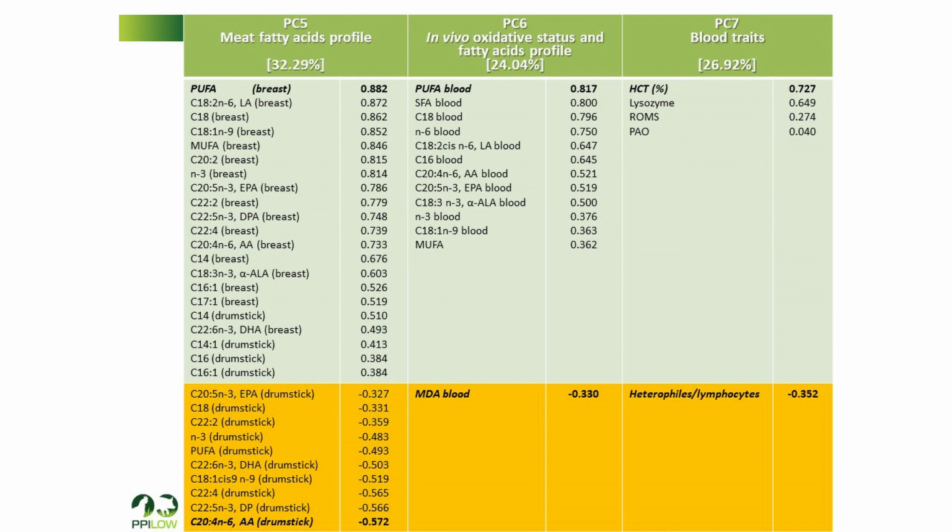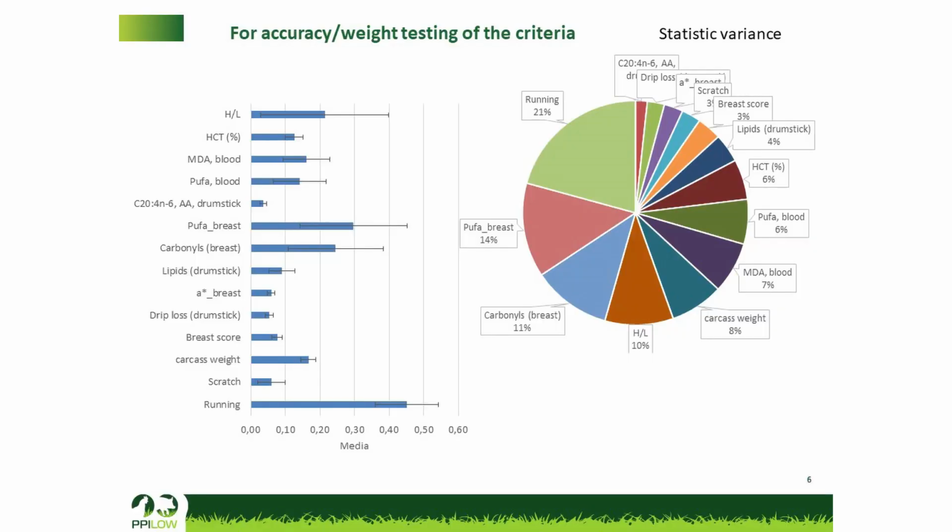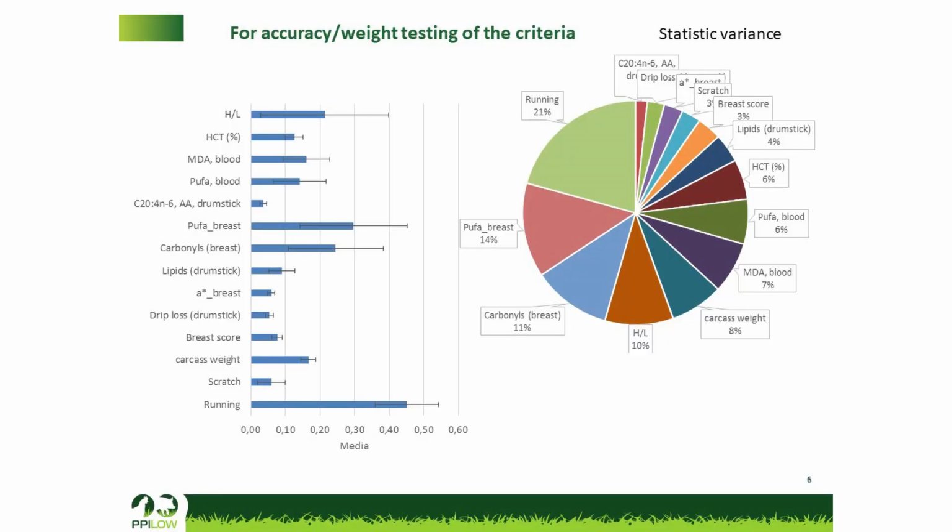The PCA gives us the weight of these parameters. To evaluate if the weight really explains the variances between these parameters, we analyzed a statistical test of variance, and we found that the explanation is reported here. Running explains 21% of variables. We can consider it a good marker, a good variable to discriminate the different groups analyzed, followed by polyunsaturated fatty acid of breast, 14%, carbonyls of breast, 11%, the ratio heterophil lymphocyte, 10%, carcass weight, 8%, and so on until little variation.